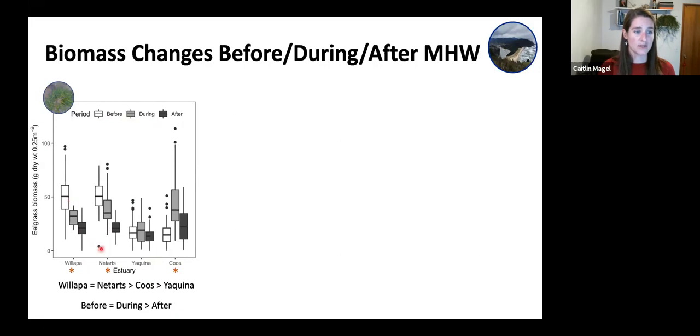And what we see in those 2 warmer estuaries, Willapa Bay and Netarts Bay, is that eelgrass biomass consistently declined before, during, and after the marine heat wave. Whereas in Yaquina Bay, eelgrass biomass was relatively consistent over those 3 time periods, shown by these box plots that are relatively aligned. And then in Coos Bay, we see something even different, which is that eelgrass biomass increased significantly during the marine heat wave event, and then decreased back to a similar level that was seen prior to the marine heat wave.